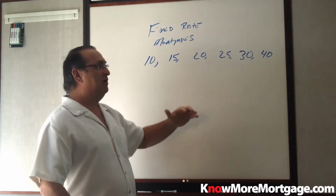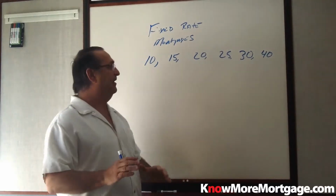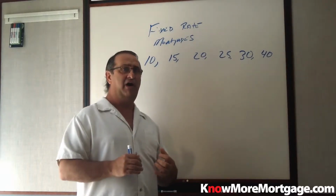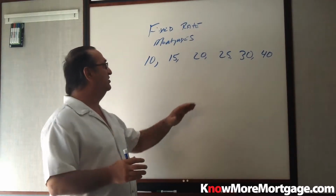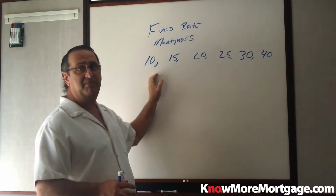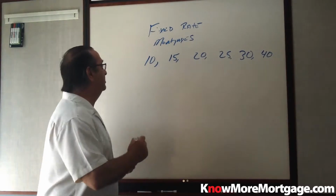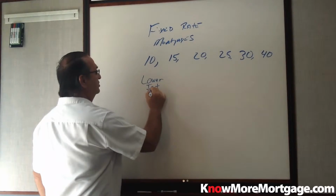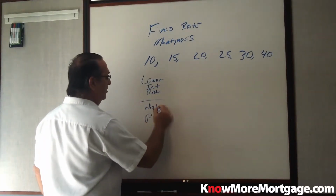Some of the things that you want to see, when you look at whether you want a 20 or a 25 or 15, is what is the difference in the interest rate you're offered? A lot of times, the lower the term, generally the higher the payment, and also the lower the interest rate. So we want to look at two things: lower interest rates at this end, but higher payments.